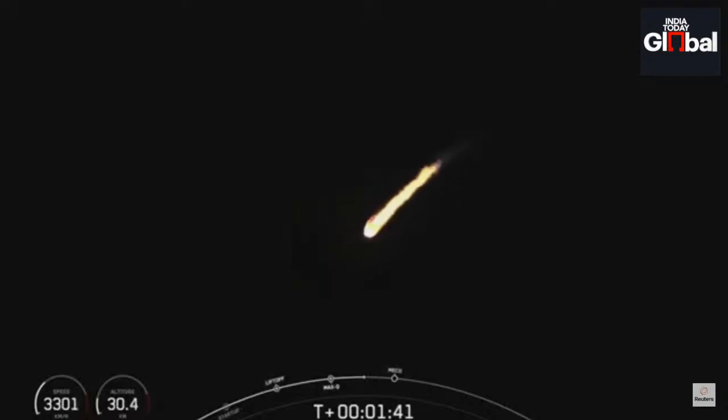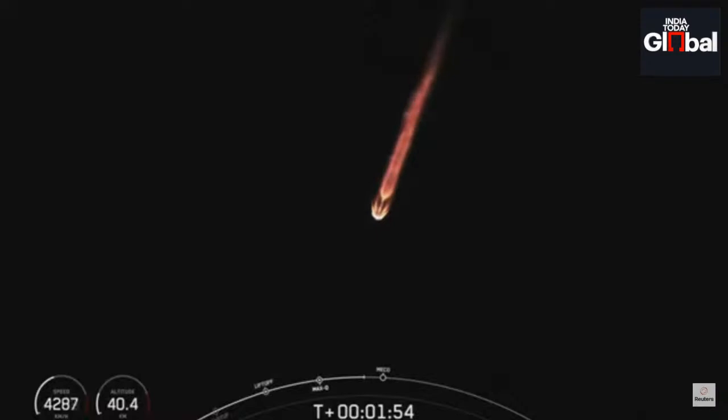The MVAC engine on the second stage will light for the first time during second engine start 1, which we'll hear called out as SES1. This engine burn will last for several minutes and propel the second stage and the payload to their intended orbit. Our boost back burn will assist the first stage in returning to its recovery location at landing zone 4, also at Vandenberg Space Force Base.